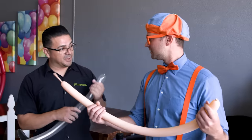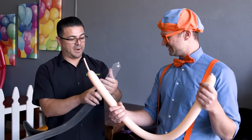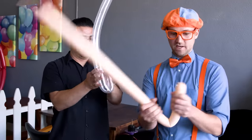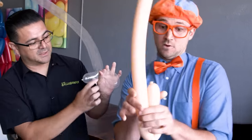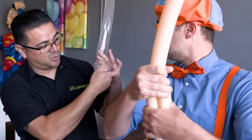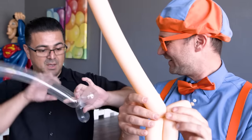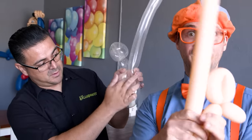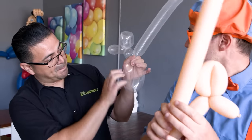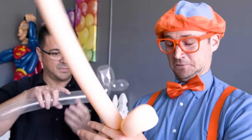Would you like to learn how to make a balloon dog? A dog? I love dogs! All right. Start from here. Okay. Create sort of a U shape. Okay. And then tightly squeeze. The tighter you squeeze, the easier it is to twist. Okay. Whoa. Now, we are gonna create another U shape. All right. Tightly squeeze, leaving a bubble for a neck. Okay. This is fun. Whoa.